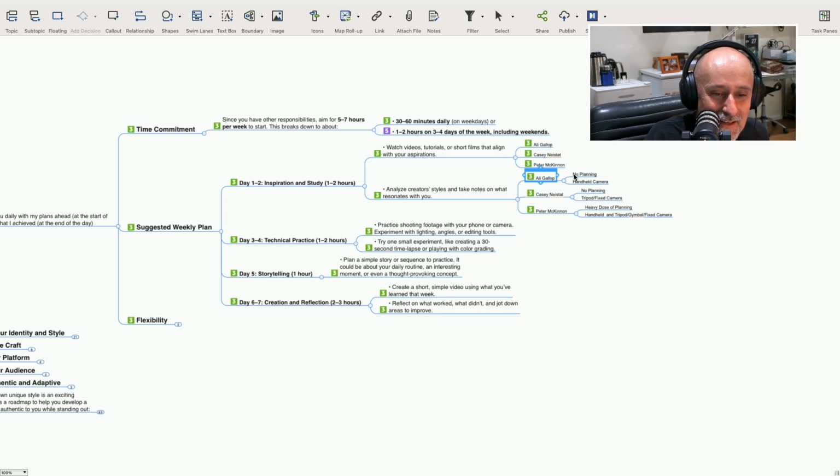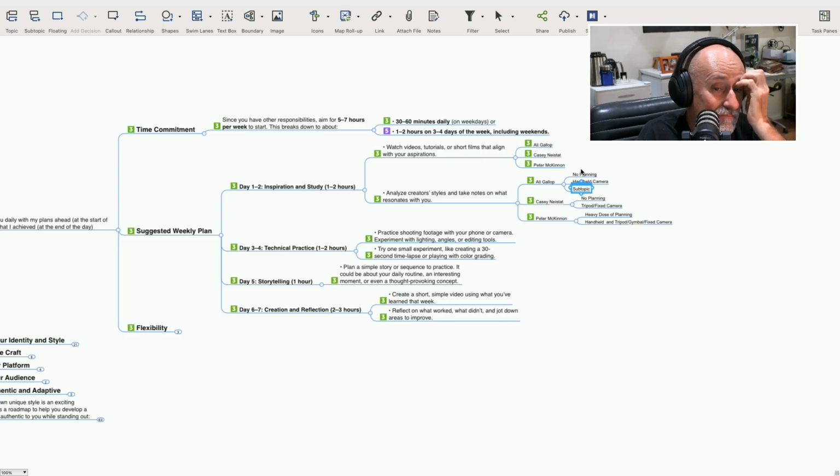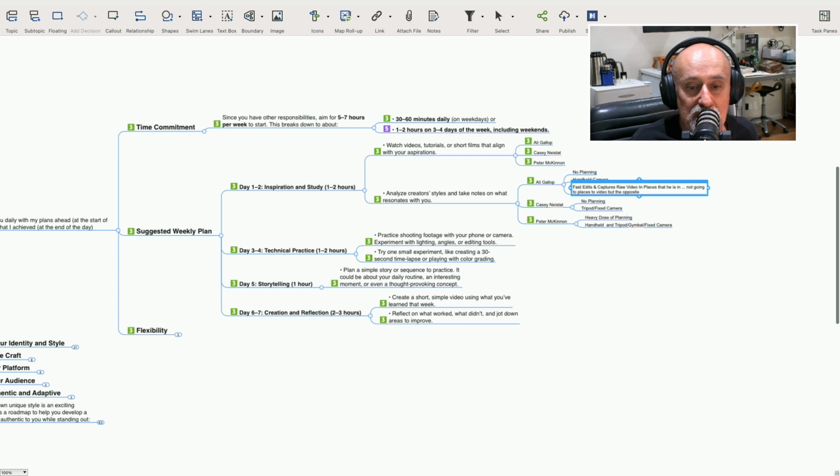Hey, okay, so Ali Gallup, editing. So he does fast edits. And like he captures raw video in places that he is in, not going to places to video, the opposite. I hope that makes sense.